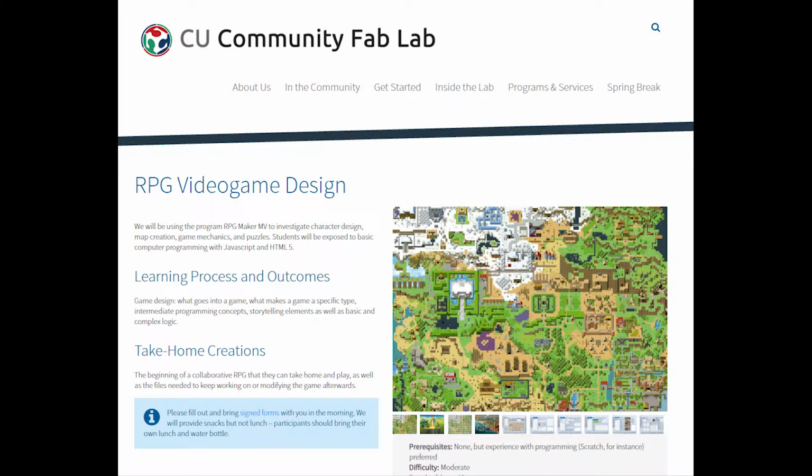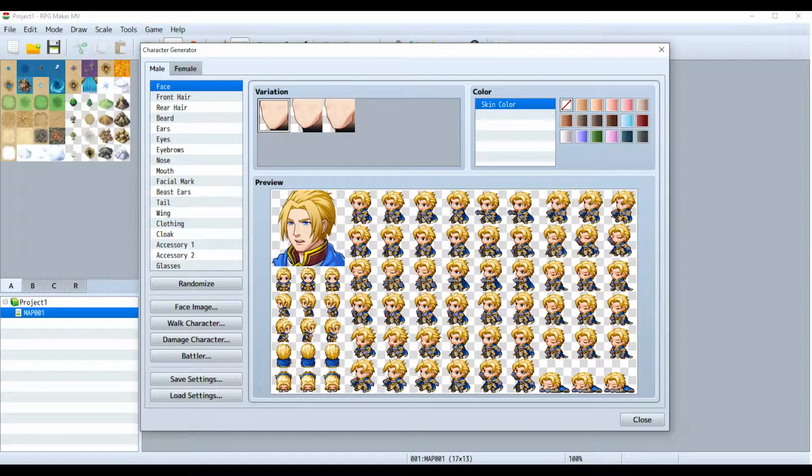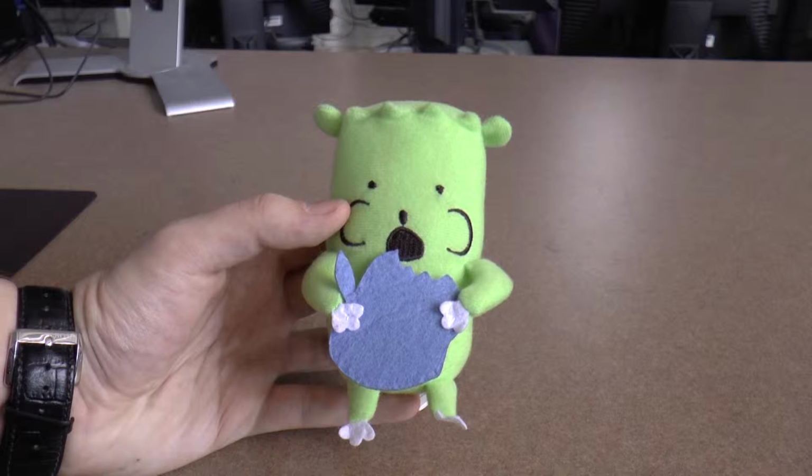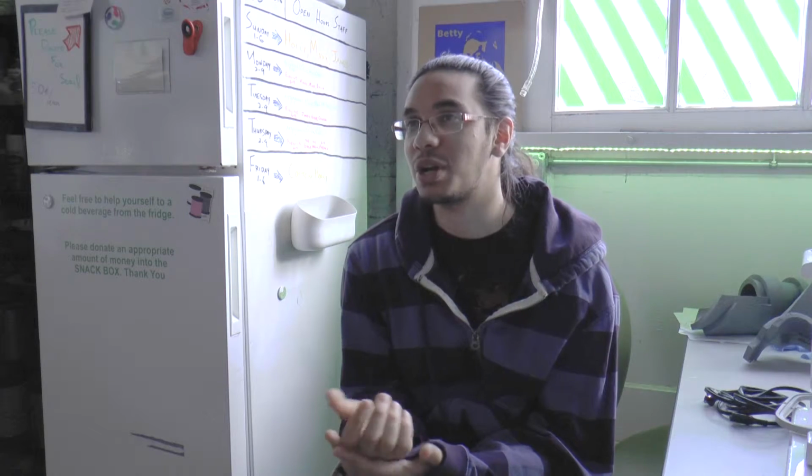Aside from resources and machinery, the Fab Lab also offers a variety of workshops, with subjects ranging from designing video games to making your own plushie character. But then we also have some of our more interesting workshops.